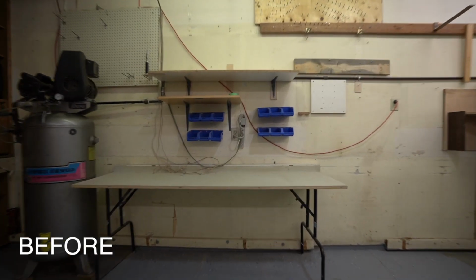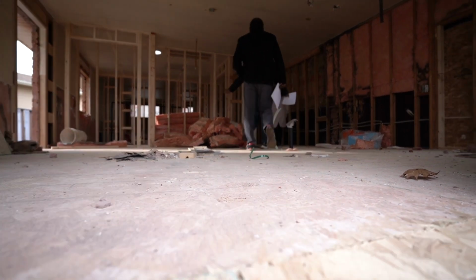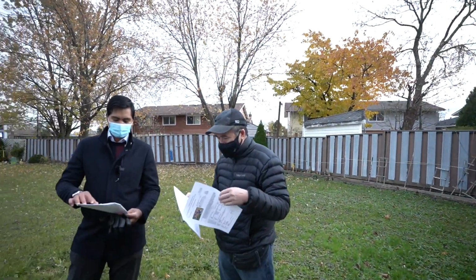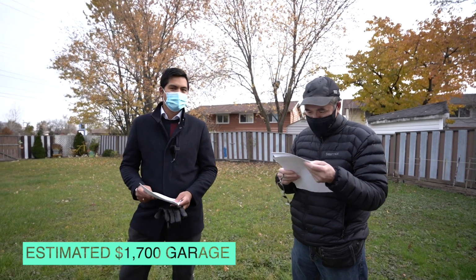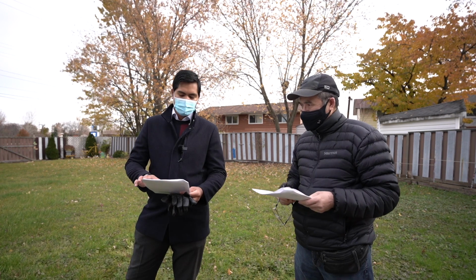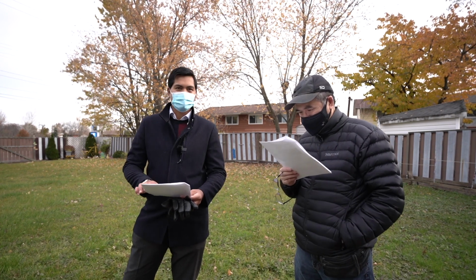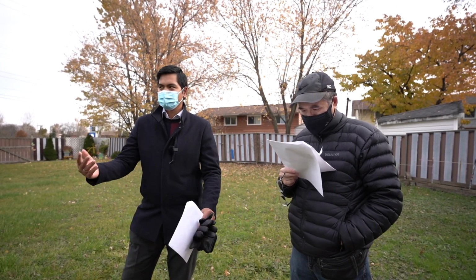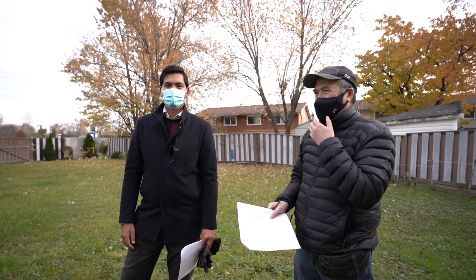So we're expecting, this is just the projections. I think this is actually lower than what it's gonna be. So we're putting 2150 for the upper, 1550 for the basement, and about 17 for the garage. But I think it's going to be closer to 2250 up, probably 17 for the basement. And this garage, I'm expecting close to 18 to 1900 actually once it's done, because everything's going to be brand new, right? It's going to be done to a really high quality.